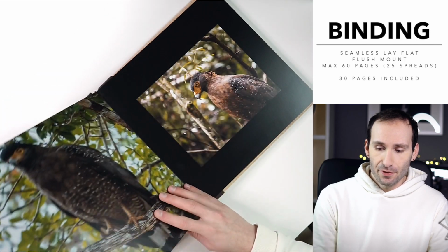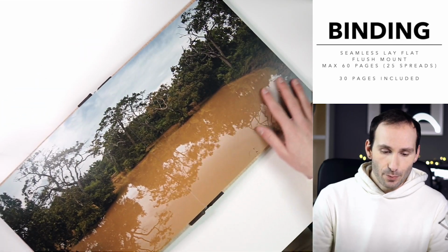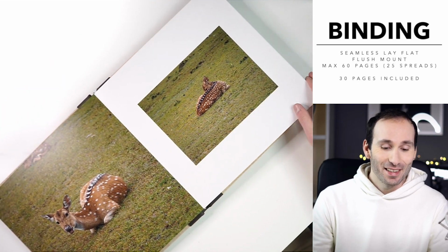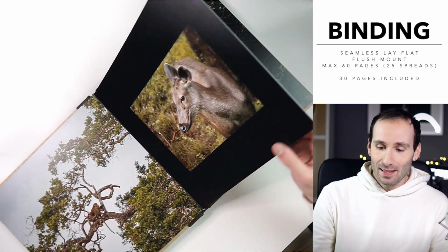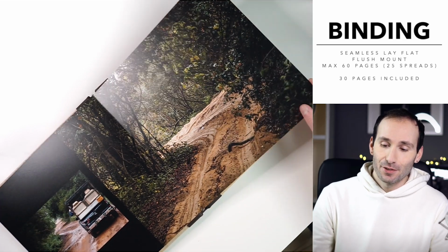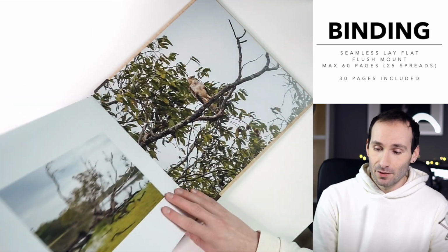I'm just going to page through this book so you can see how it looks. These were my photos from Sri Lanka when I spent 1 day in Sri Lanka and I managed to go to Wilpattu National Park. And I really wanted to put these photos into a wooden photo book because I think the 2 go really well together.